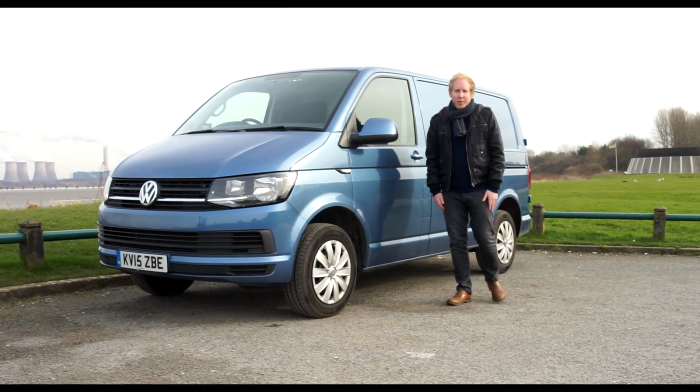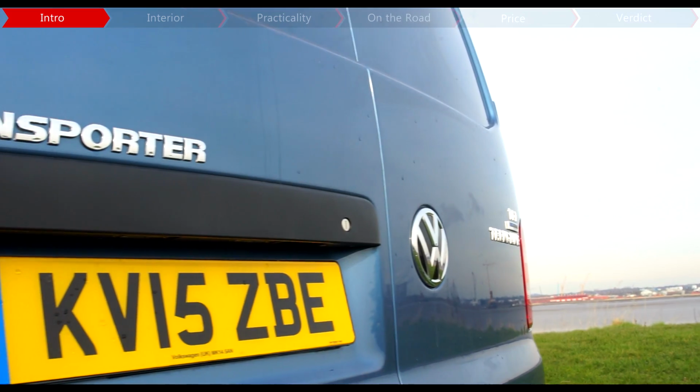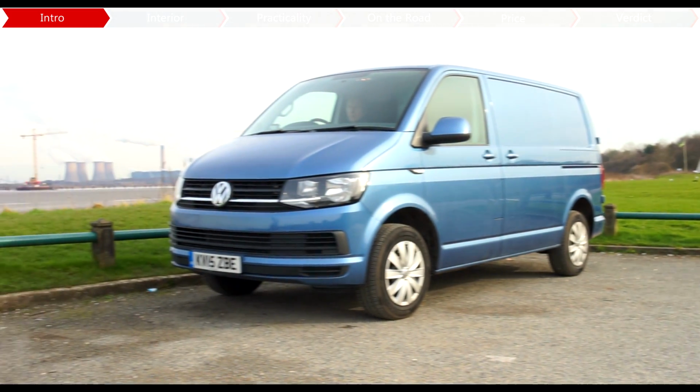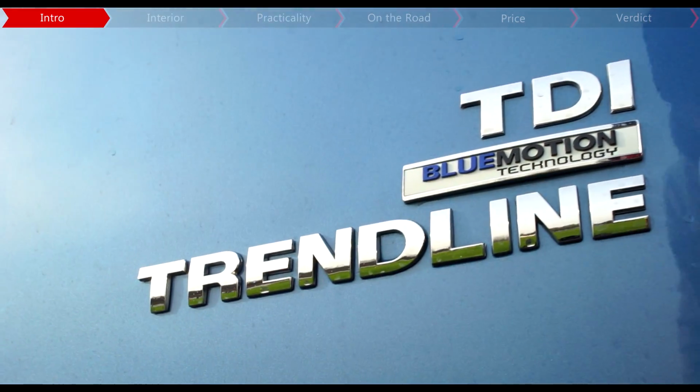Transporter hardly needs any introduction. Volkswagen's rival to the Transit has a long heritage of its own, a cult following of fans, and this one has even been crowned International Van of the Year 2016. So why do so many people love this Volkswagen van?